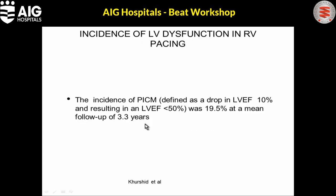So one more point I would like to impress upon is LV dysfunction. As I said earlier, when we pace the heart, the impulses get conducted from muscle to muscle.